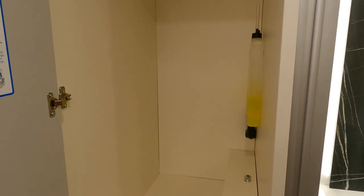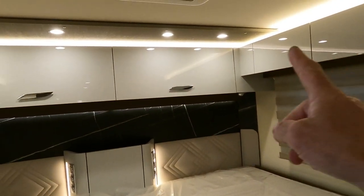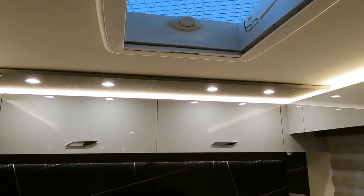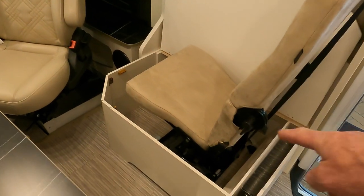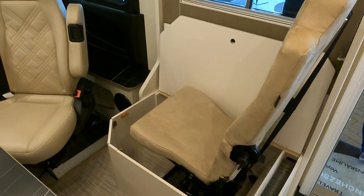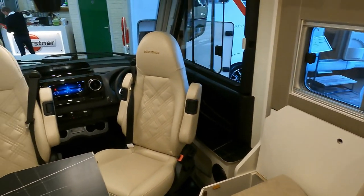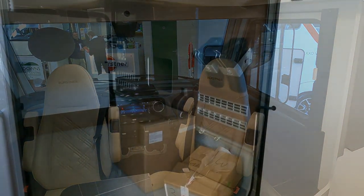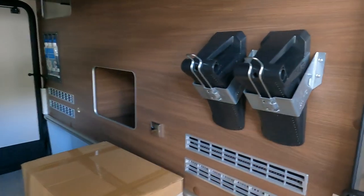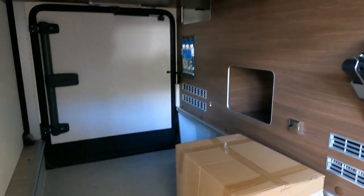Tray down the bottom. More storage and wardrobe space across here. Another wardrobe down here. Oh, that's amazing. Beautiful. Storage cabinets all the way around the back. Lighting's amazing. The seat for your passengers folds in under the storage compartment. Amazing, beautiful, absolutely amazing, absolutely ginormous garage. Even got some wheel chocks to stop it running away. Oh, amazing, amazing. Right, next.